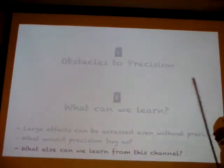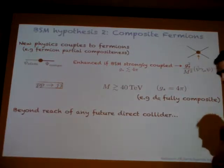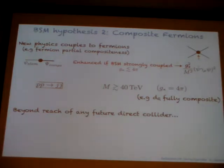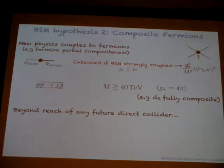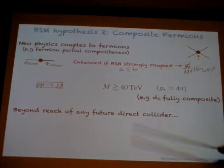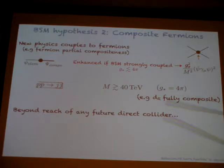Then, just before concluding, let me ask the question: what else can we learn from this type of diagram? Right? So it's so good; it evades all my possible obstacles. So let's see all the types of physics from which we can learn something by studying this. I told you that we can learn something about the physics of transverse vectors, just because they propagate in between two fermion currents. But in fact, this diagram teaches me even more about fermions.